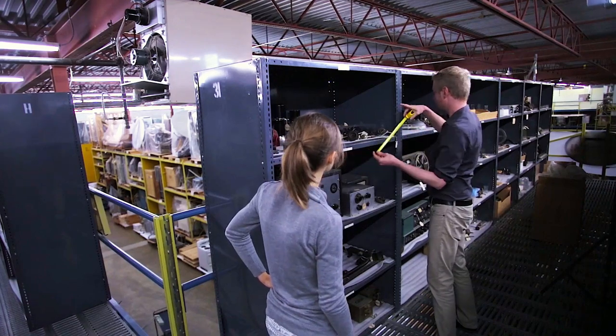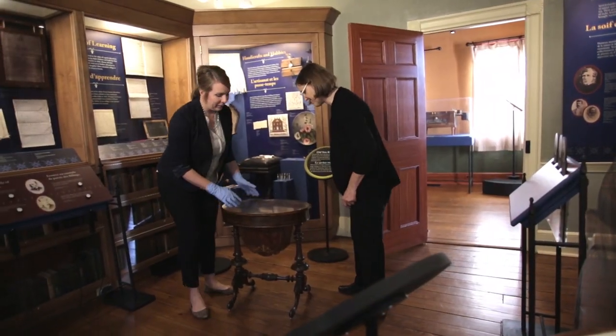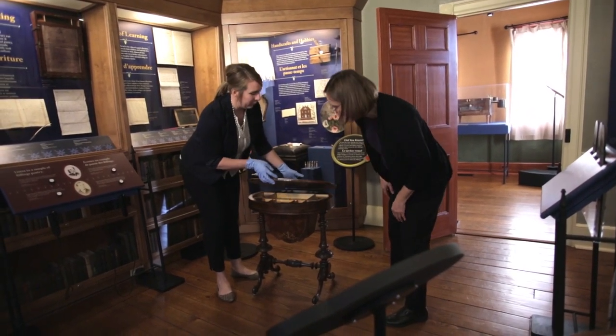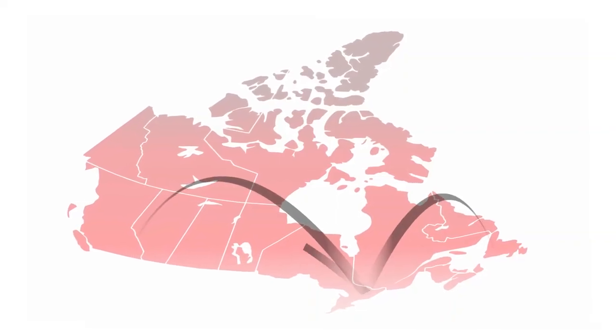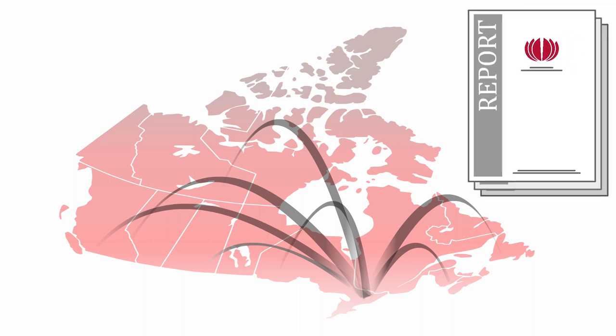The Canadian Conservation Institute, or CCI, works with heritage institutions and professionals to ensure heritage collections are preserved and accessible to Canadians now and in the future. Our CCI experts will travel anywhere in Canada for a two-day visit to your organization, provide an on-site technical assessment, and prepare a full report with recommendations.